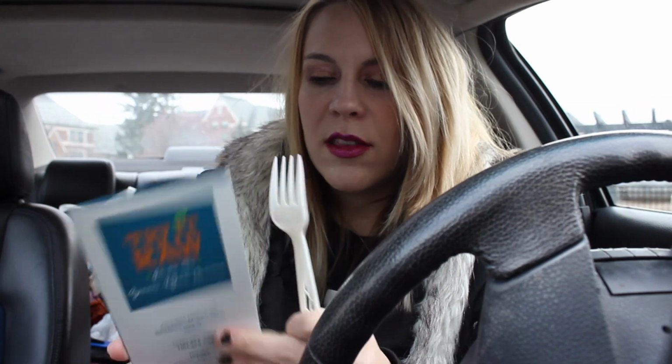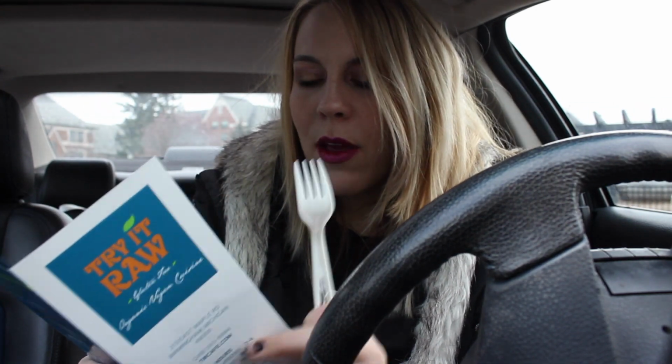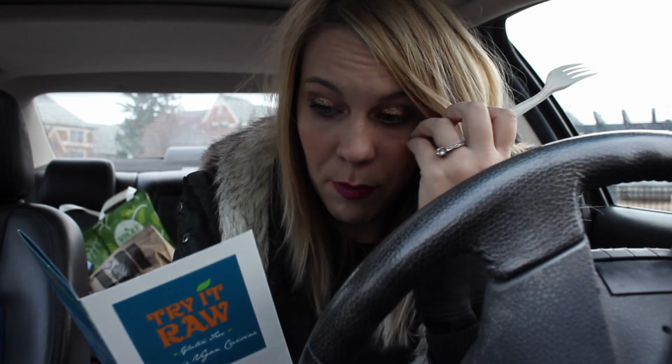So this is the cheesecake of the day. He told me it was a vanilla, so it's not really anything crazy. Oh no, vanilla with chocolate on it. So this is cheesecake of the day. Flavors vary, but will contain cashews, almonds, buckwheat, dates, and coconut nectar.